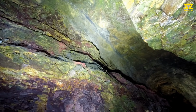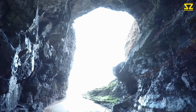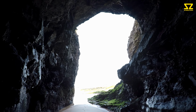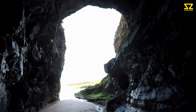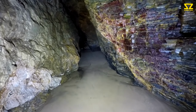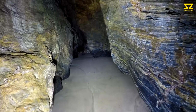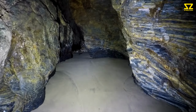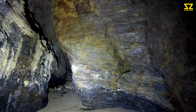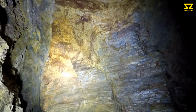Look at the roof of this place. Oh, here come the pigeons. On cue. They're not trained, those pigeons. They are proper pigeons that just live here. Yes, I didn't realise this cave went in so far as this. Look at the colours in the walls. It's incredible. Right up.